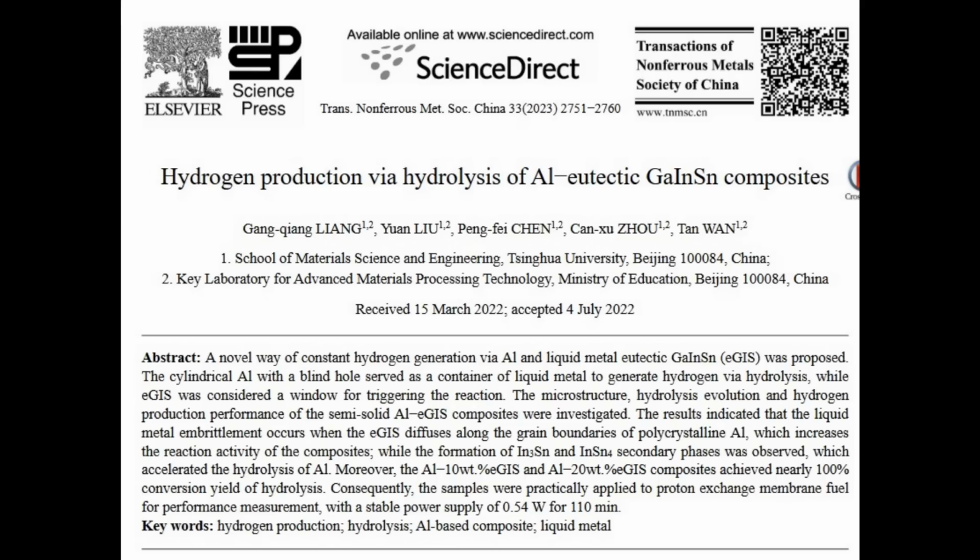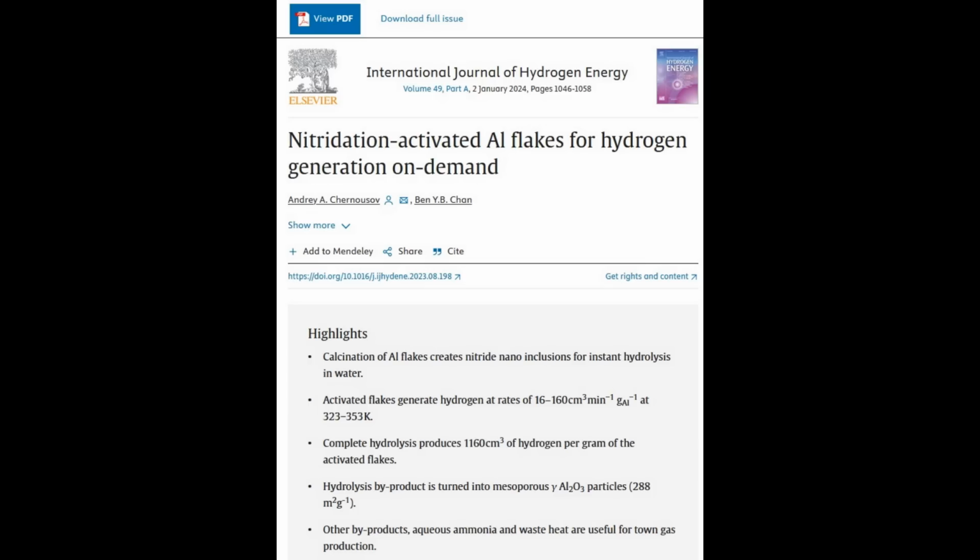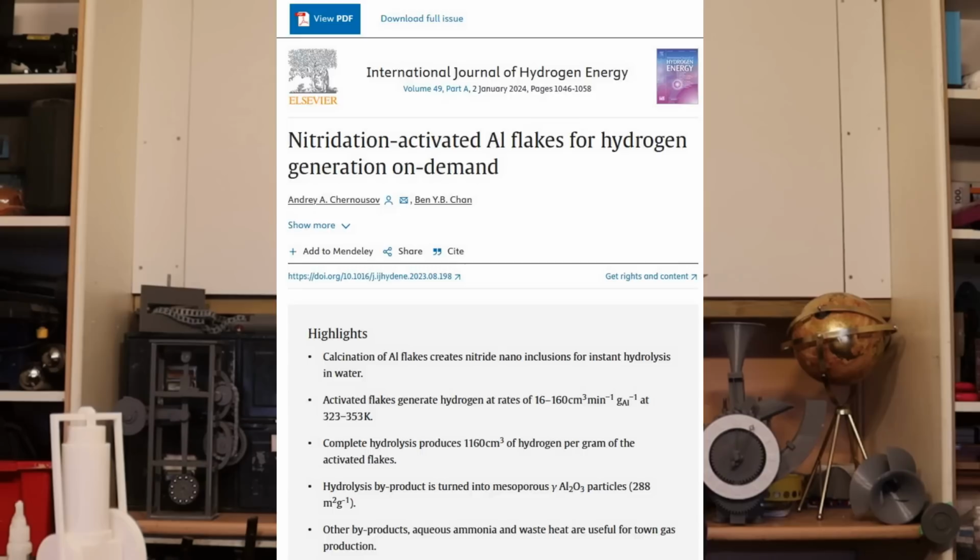Of course, all of this has got everybody very much more excited, and it's become an intense area of research over the past couple of years, with different alloys being suggested, including indium and tin and even bismuth, to create alloys with exactly the same effect. And just this month, a new paper came out where the aluminium is being activated by the addition of nitrogen that is showing an improvement over previous systems. Now, to a degree, of course, it's arguable whether this is an aluminium energy source or a water energy source, because the water also gets used up to produce the hydrogen.